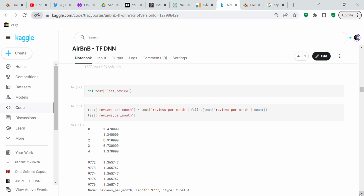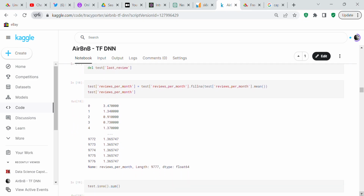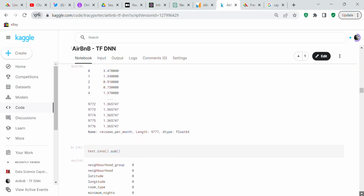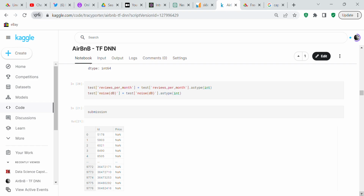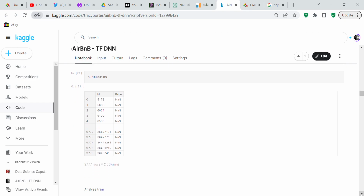So we deleted the last review, and what we're going to do is, you can't delete the rows that are null in train because it won't work when you try to submit it to Kaggle for prediction. So we're going to take the null values of reviews per month and replace them with the mean of that column. Now we check for null values and there are no null values. Now we're going to take the reviews per month and the noise, and convert those to int. And now we've got submission.